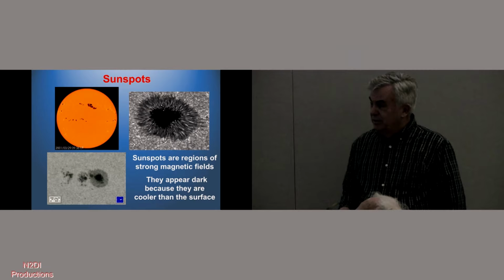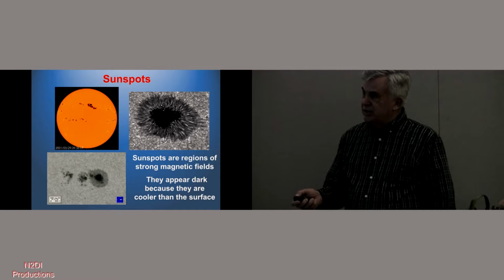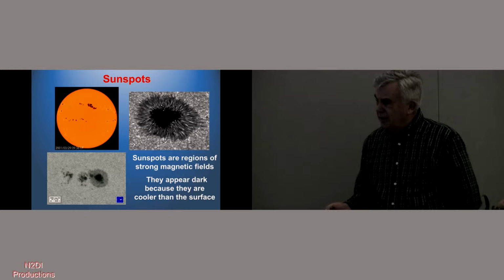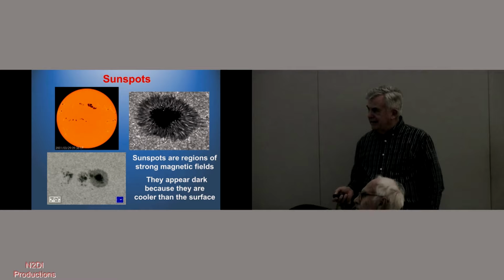There's still sunspots occurring, but they're pretty small. This is what the more energetic periods look like with these large sunspots that you can actually see with the naked eye. But what they are is regions of very strong magnetic fields. And they're actually cooler than the rest of the surface of the sun. But the only thing important to remember is that they are magnetic, and they're very, very strong.